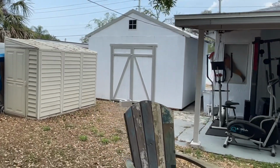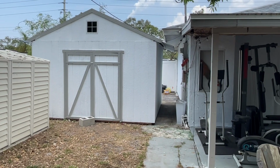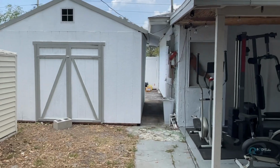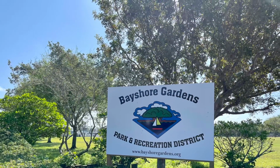On the alternate side of the house is a 13 by 13 foot storage shed. There's a small area between that and a double gated fence.